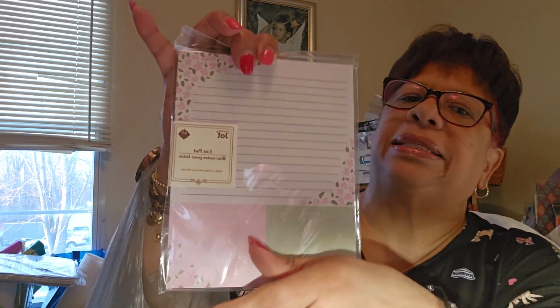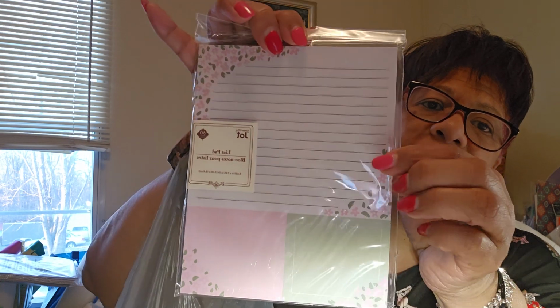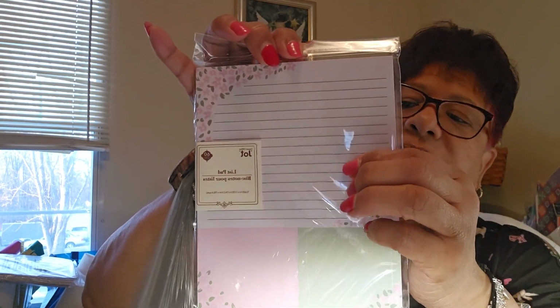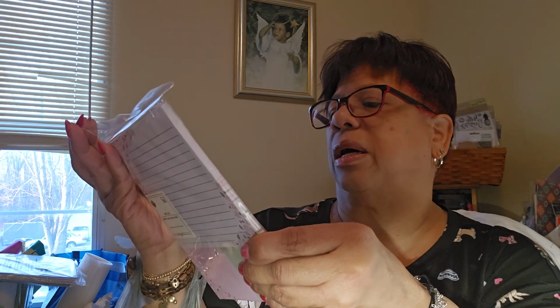This is a notepad. I thought it was pretty colors, spring colors by Jot. It has the two small little notepads at the bottom, and then it has the bigger lined one at the top. I do not think they stick, though. They're not like the Post-it notes. I don't think they stick.